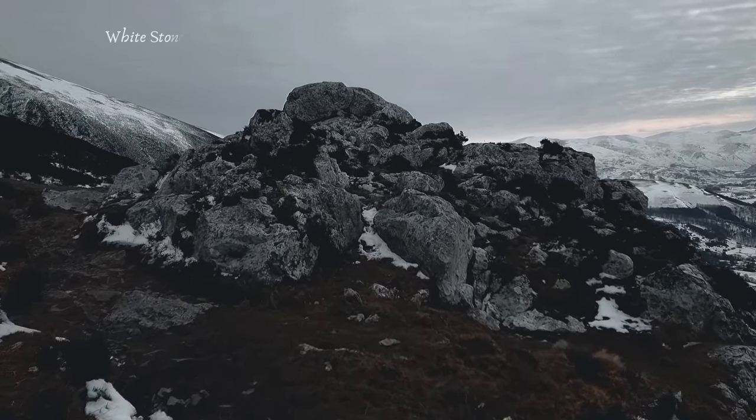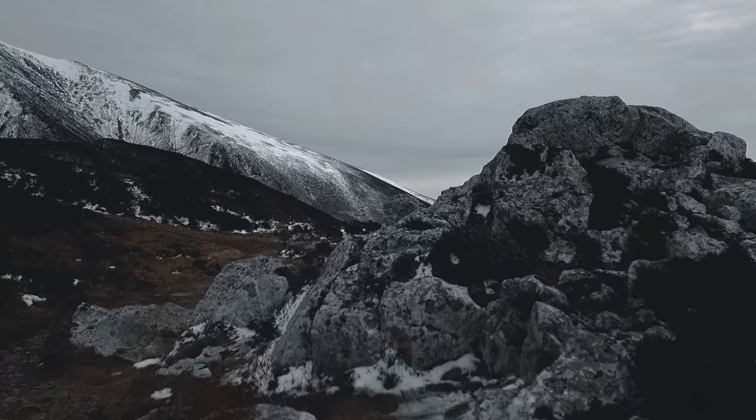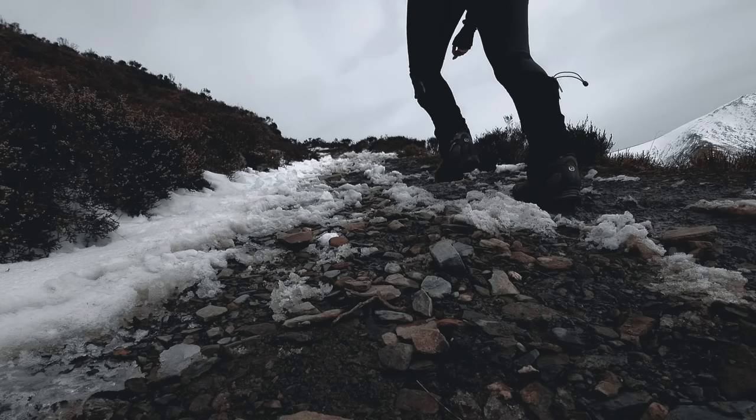Pass through white stones, a rocky outcrop of quartz, before continuing to head up the path to Carlside, which will be our second Wainwright of the day.